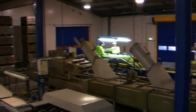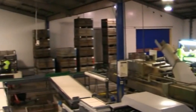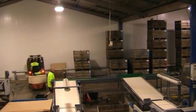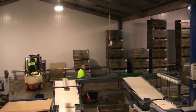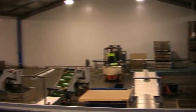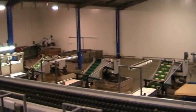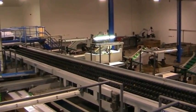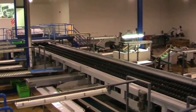Through the rest of the plant over here we have fruit bins. They're an integral part of the fruit business. You have to have thousands of these bins to store fruit in. And then moving on down here we have a snapshot of the larger plant that we use for pre-sizing our fruit during the fruit season and binning it back into bins.